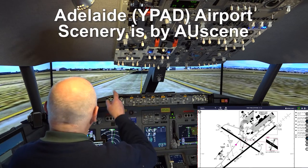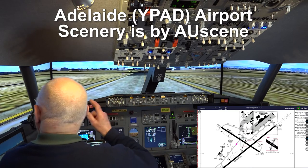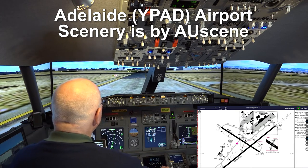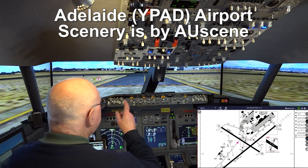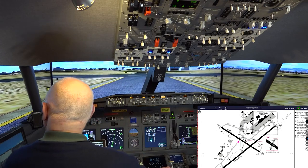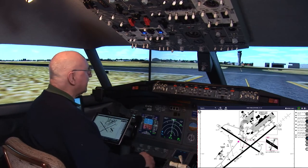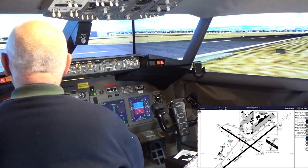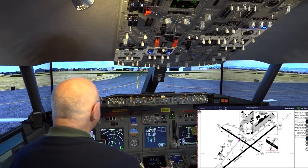Now this is made by AU Scene. The scenery is AU Scene, and it is quite detailed indeed. This is the first scenery I've ever used by this particular company, but I'm well impressed with this. All right, crossing over the runway, making sure nothing is coming. Then we need to take the Alpha 4 and go down here.